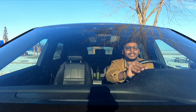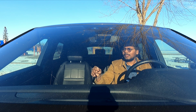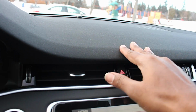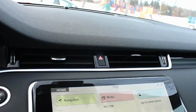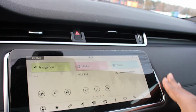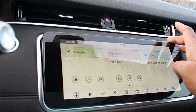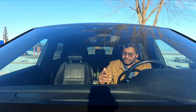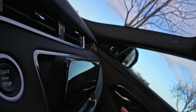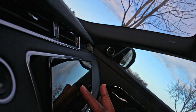And there is this kind of plastic, but it is soft. It looks like it's plastic, but it's put together well. But there are a few creaks here and there that have developed over time. I think those are very minimal. The infotainment here is really good. This is integrated well into the center console here. It folds in. On startup, it pops out, and you can actually adjust the amount of angle it resides on, so it's pretty customizable.